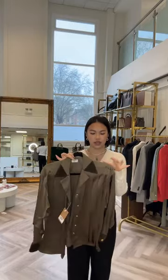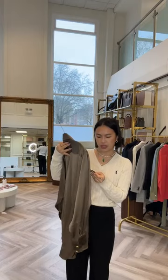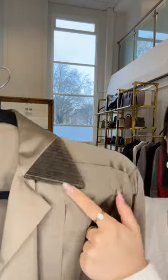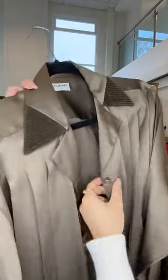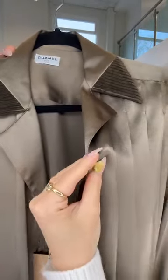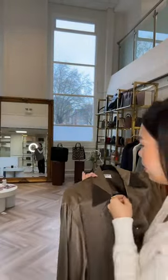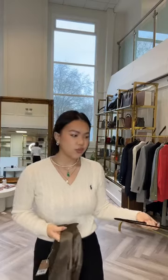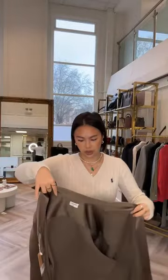This is the khaki green one. This is ALC 1167. You have the kind of velvet detail on the collar, which is really gorgeous. It features big sunburst buttons again. And I love the detail of the two materials, because I think this type of velvet material is very wintery, but silk is more like a summery material. I think the combination of both is actually quite cool.